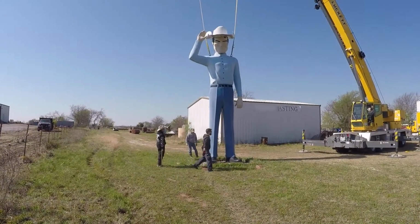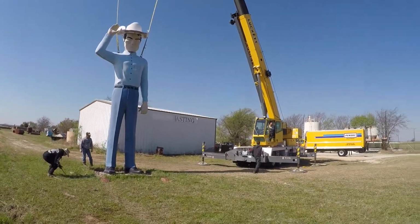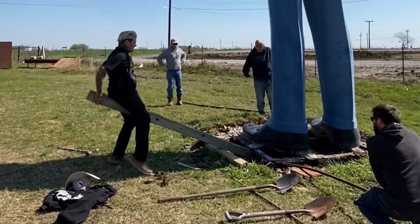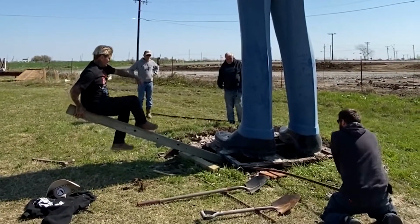So we put about 800 pounds of pressure pull up on him, and he's not moving. So we don't want to put too much because we don't want to pop those eye bolts out of his shoulders. So we're going to try to use a pry bar and try to see if we can shake him loose a little bit and see what's going on there.